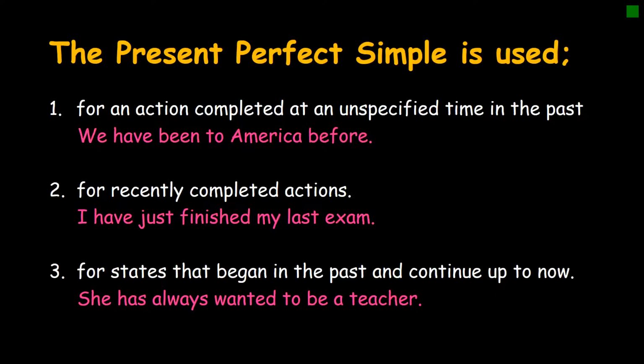Number three is for states that began in the past and continue up to now. For example, she has always wanted to be a teacher. Here, when you say this sentence, it means that she wanted to be a teacher in the past, and for a very long time she wanted to do that.